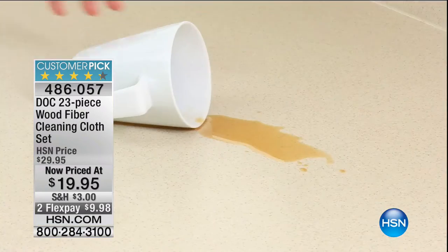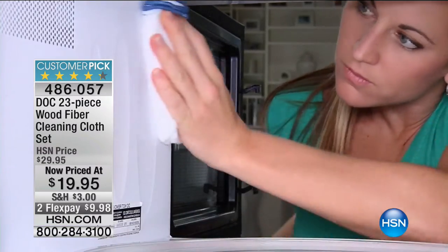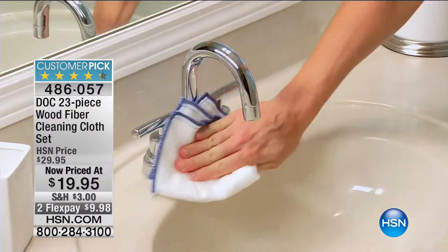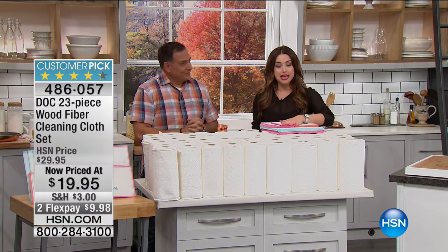They're reusable over and over again, and with no chemicals, just water, you are going to be able to remove the bacteria. Let me say that again. You're gonna be able to remove the bacteria from whatever surface you are cleaning. Up to 99.97% of that bacteria is gonna be taken away.